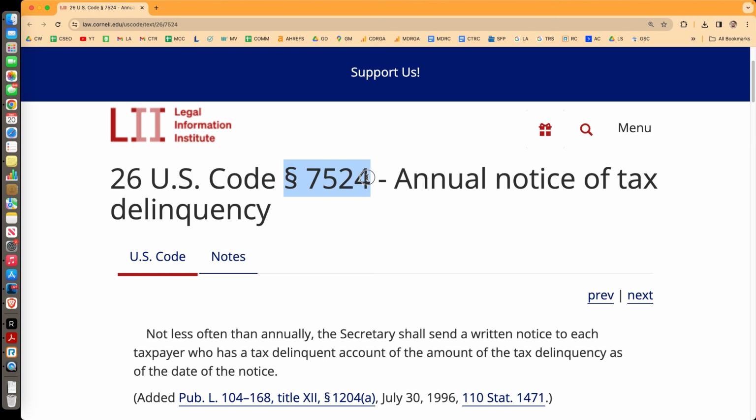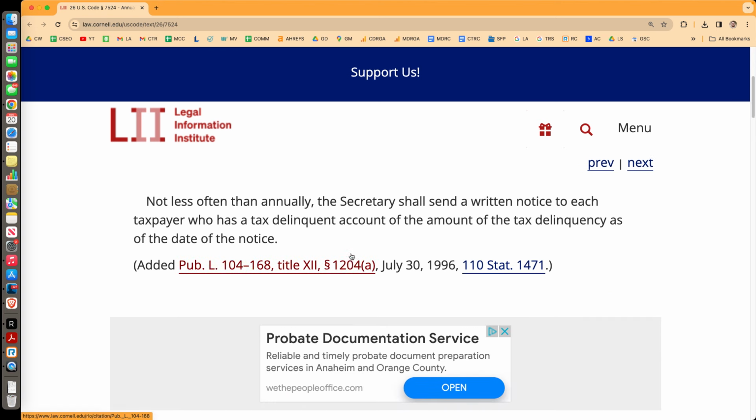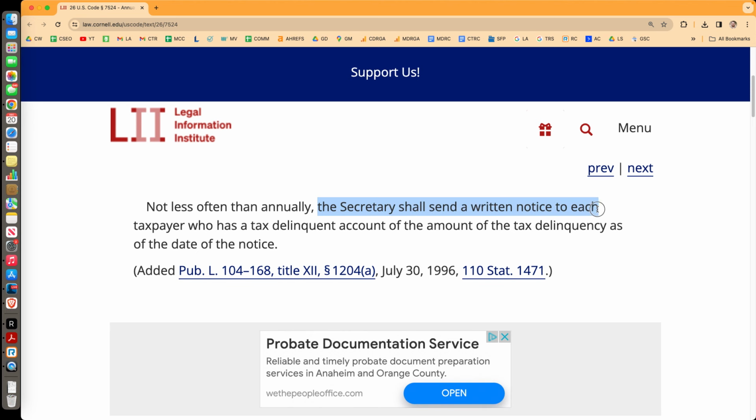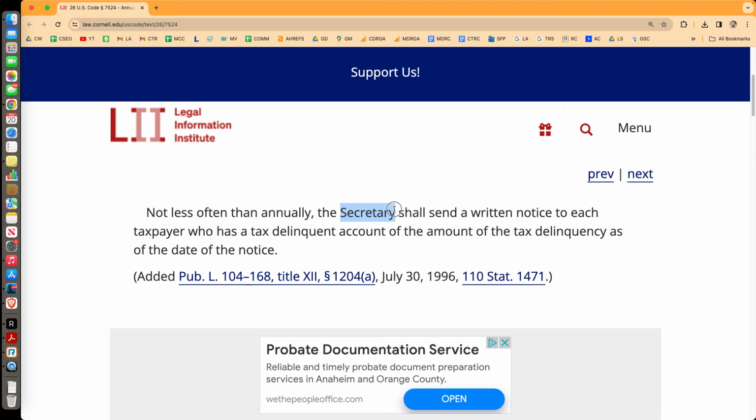Under Section 7524 of the Internal Revenue Code, it says not less often than annually, so that means at least annually, the Secretary shall send a written notice, and by Secretary, they mean the Secretary of the Treasury, and by extension, the IRS. So basically, the IRS shall send a written notice to each taxpayer who has a tax delinquent account of the amount of the tax delinquency as of the date of the notice, right? So they're basically saying the IRS needs to send a notice at least annually to every taxpayer who has a tax delinquent account. That means they owe back taxes, telling them what the amount they owe is as of the date of the notice, right? So that's what this notice is doing.